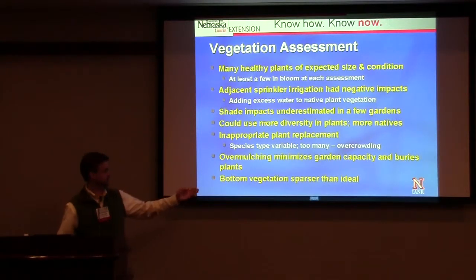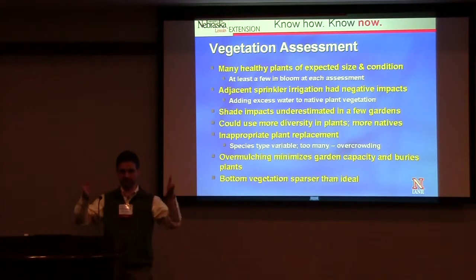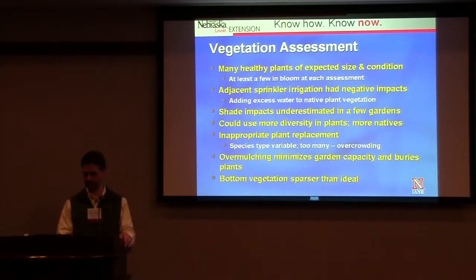So one thing we found was that bottom vegetation was sparser than ideal. Bottom meaning the basin of the garden versus the side slopes and berm. So that's what I mean by bottom, is down low where the water ponds. In a lot of cases it was sparser than ideal.